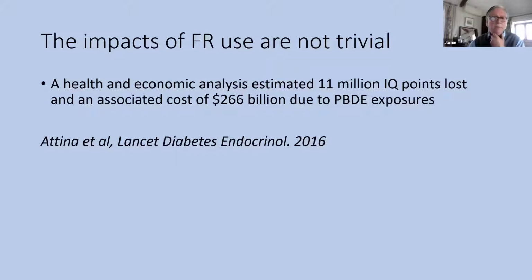The impact of flame retardant use is not trivial. So for example, an analysis done of just PBDEs, which is a class of flame retardant that's now phased out, they estimated that there was a cost of $266 billion. And that was reported in a journal called Lancet Diabetes, which is quite a well-respected journal.